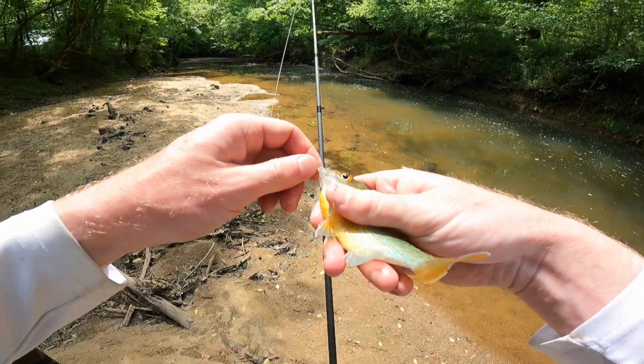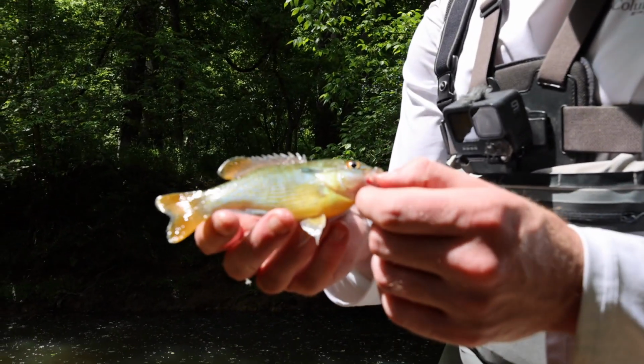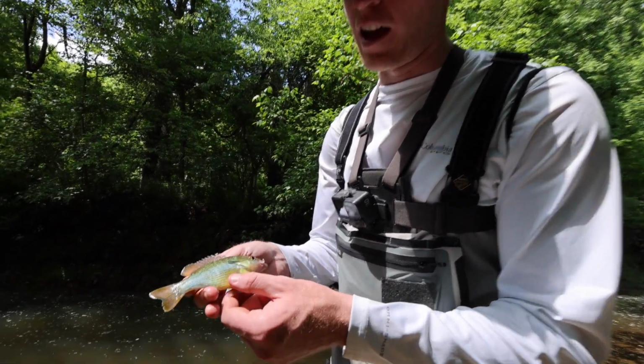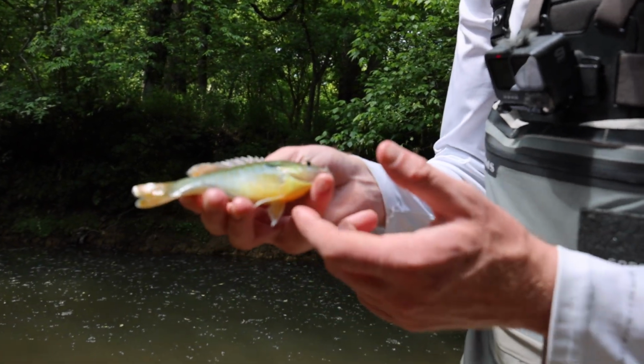Colton's the creek species master. We got our 6th species of today, or was this our 5th or 6th? I think this is our 5th. Yeah, our 5th species of the day. And this is a red belly sunfish. I believe that's at least what Colton told me. It might be a longear sunfish, it might be a red belly.